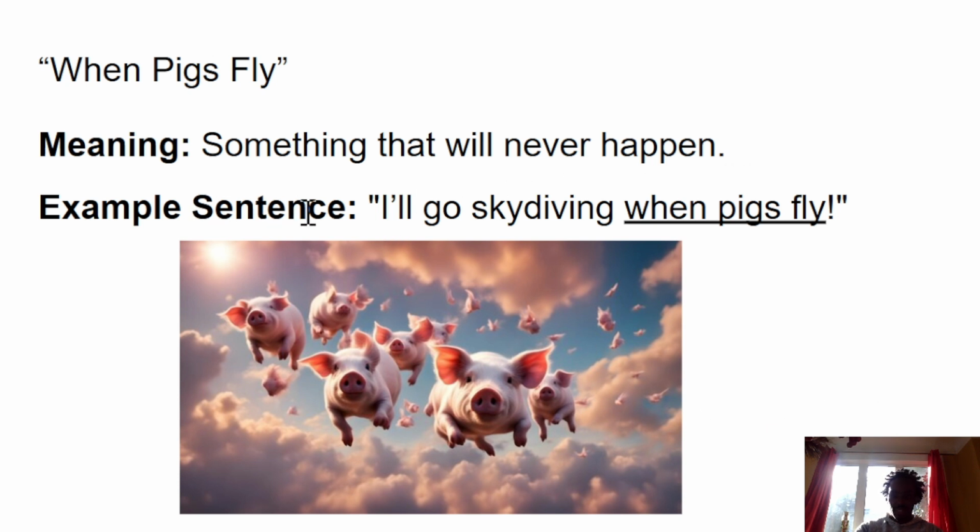An example sentence is, I'll go skydiving when pigs fly. So the guy who's saying this is very scared. He doesn't want to go skydiving. So he's saying, I'll tolerate skydiving when pigs fly, because that's not going to happen. So he's pretty much saying that I'll never go skydiving.